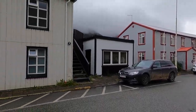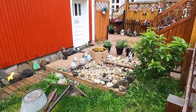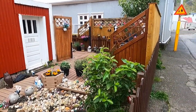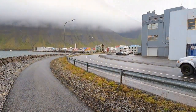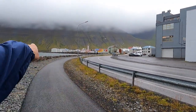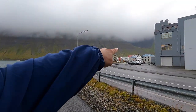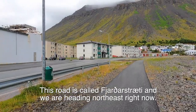Subaru. So here's somebody's yard. Dwarfs and gnomes and puffins. I had to take my microphone off because it was getting soaked in the rain. We've come from way down there. We went up through there, but now we're back on this coastal path.